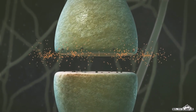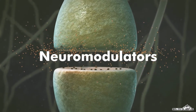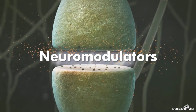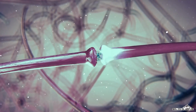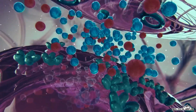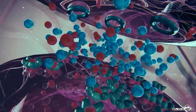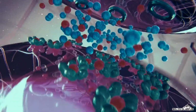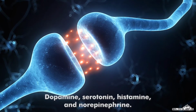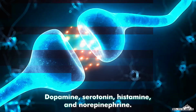Aside from neurotransmitters that have an inhibitory or excitatory response, there are also neuromodulators, which are synapse-associated neurotransmitters. Neuromodulators aren't reabsorbed as quickly by neurons or broken down by enzymes. Instead, they spend a significant amount of time in the synapse and modulate the activity of several other neurons in the brain. The best-known neuromodulator neurotransmitters are dopamine, serotonin, histamine, and norepinephrine.